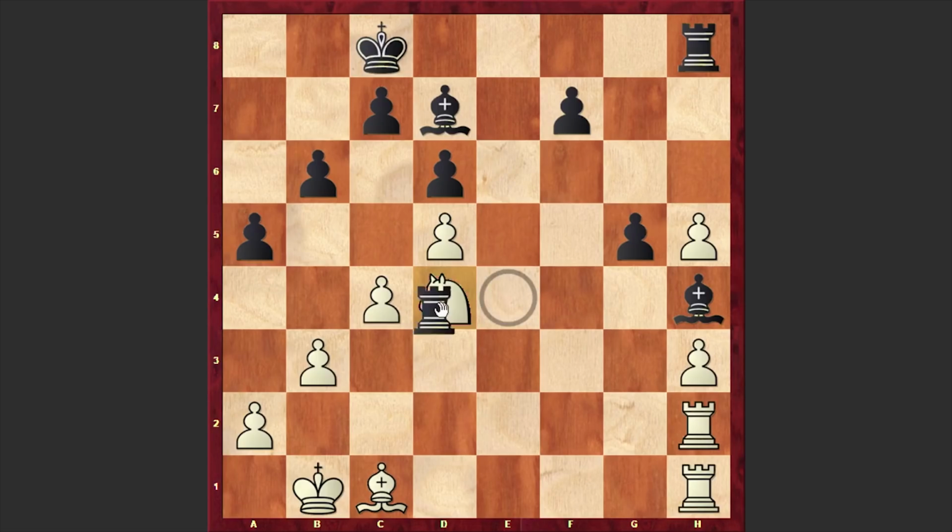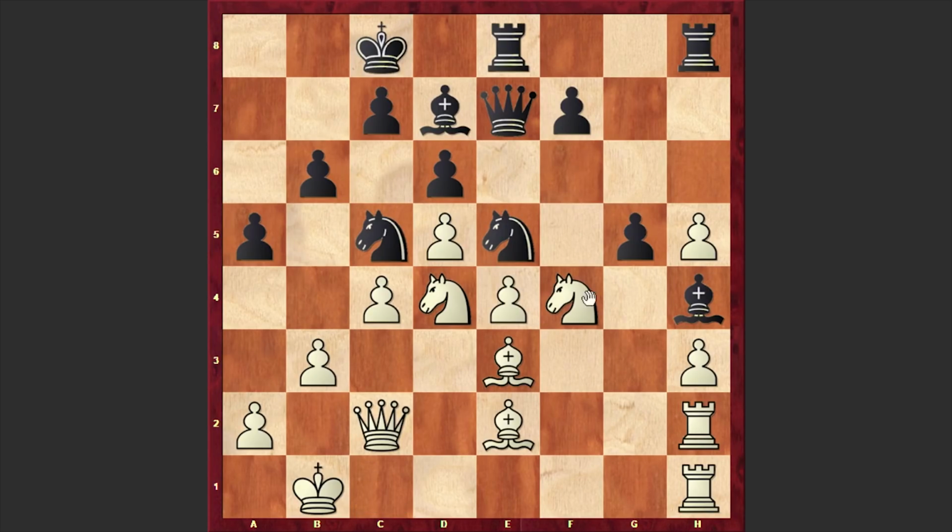Of course, now rook takes d4 is not good because of this bishop b2, but black can simply play a move like f6 or even rook takes h5 and black is doing great. Let's go back a bit. In our game, after g5 we have knight g2, and after bishop g3 Praggnanandhaa won an exchange.